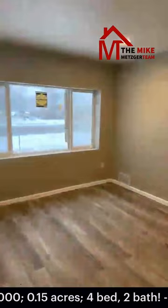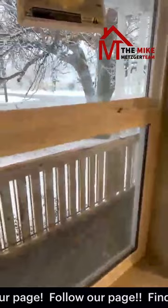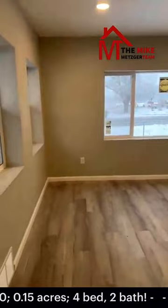You can see it's got the luxury vinyl planking floor, Pella windows. So you didn't scrimp and go with the cheapest thing. These are really nice quality. It's got the recessed lighting. Nice family room there.